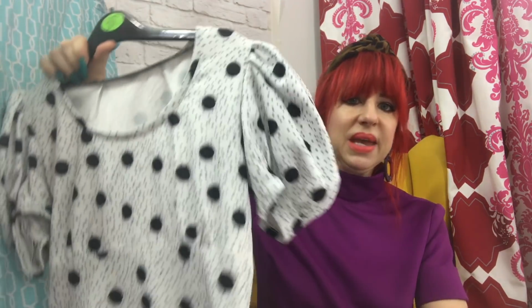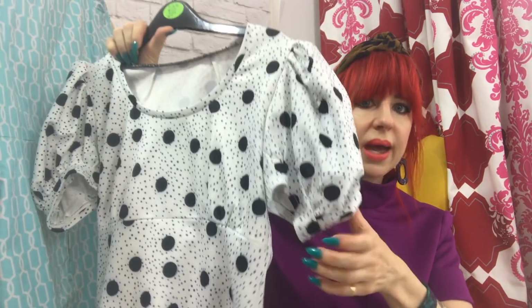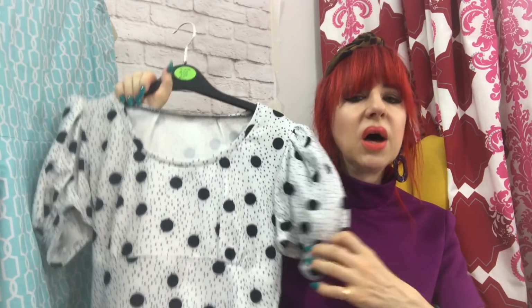Next up is another item that has taken me ages to finish, and it's a little puff sleeve dress. I've made it in this scuba that I got as a remnant from one of my FC Fabric Studio sales, which you can find if you go and have a look in my fabric haul vlogs.